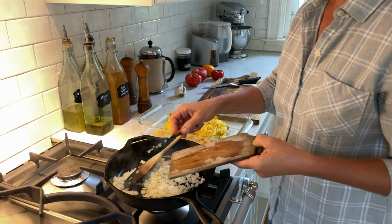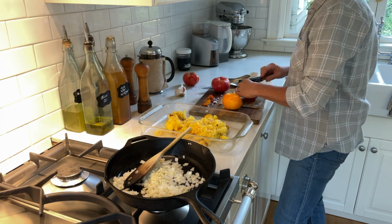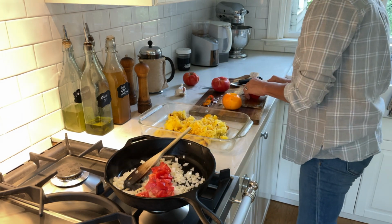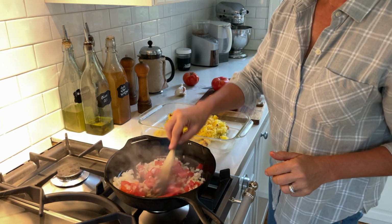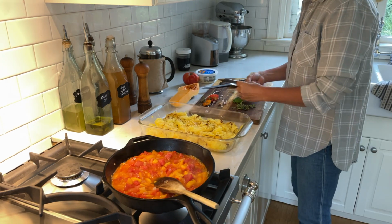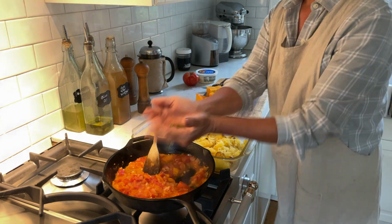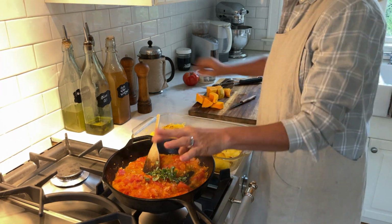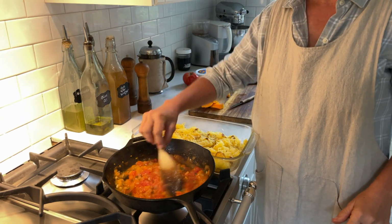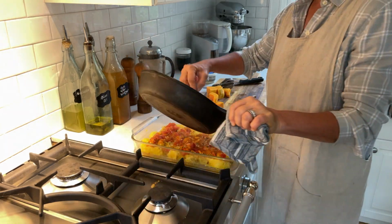Adding some chopped garlic to it, let that just sit there for a little bit while I am dicing those heirloom tomatoes that I got earlier. Adding them to the onions and the garlic to create a bit of a sauce. And adding the yellow tomato, and then I got some herbs, basil and oregano from my garden, chopping those, adding those to the sauce. Some salt. And I'm pouring the sauce over the cooked spaghetti squash.